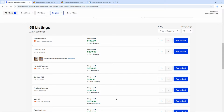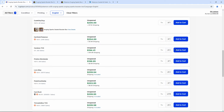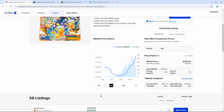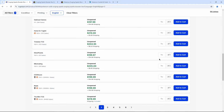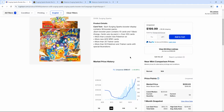But the next level up is $210. You can see here with the shipping, it's $210. And look at how many are actually available from these sellers. A lot of them only have a couple boxes. So if somebody buys a few, these are all going to dry up, and we're going to keep hitting new price points. It looks like the next one coming up is going to be 210. If we keep going down here, there's a decent amount listed for around 210, but people are only selling one at a time. So this whole Surging Sparks thing is pretty outrageous.